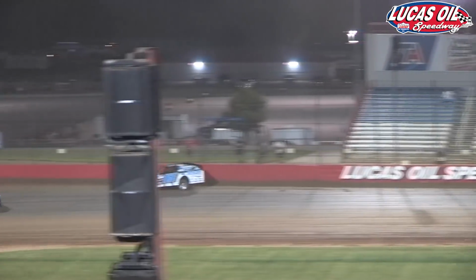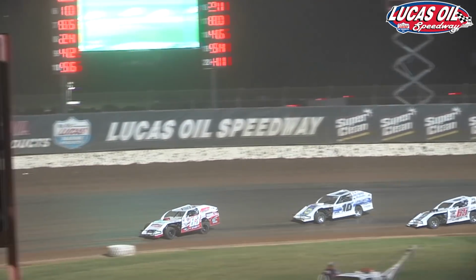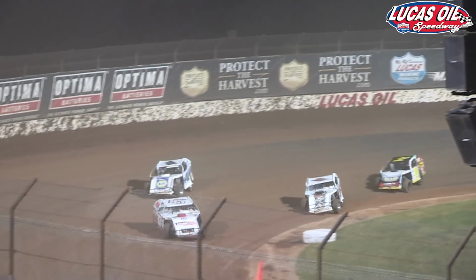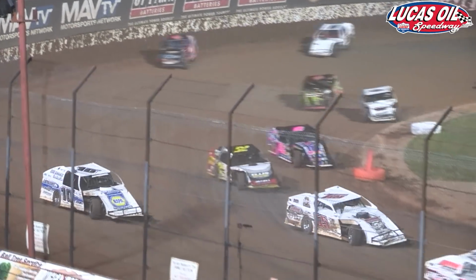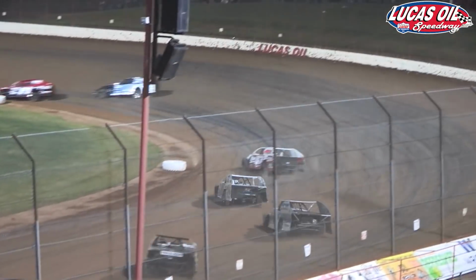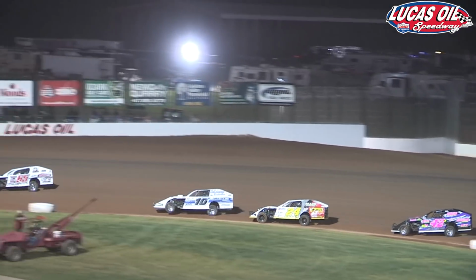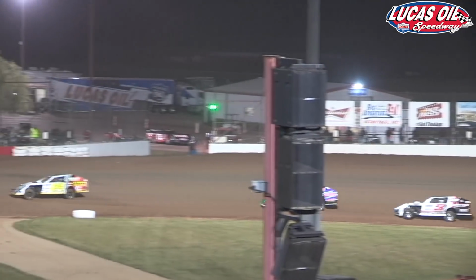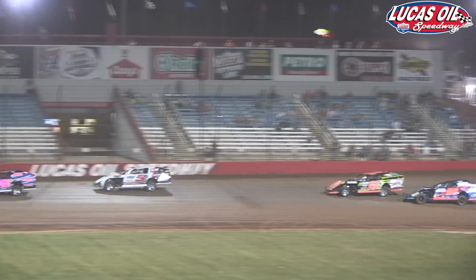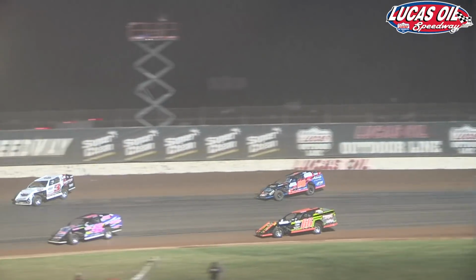Newell, Pursley and your current point leader, Chris Jackson, all vying for spots back there around 5th and 6th position. Pursley on the high side, Jackson to the inside, and Chris Jackson, who has a 4-point advantage here in the midseason championship over Andy Bryant. He's not one to really look in the rearview mirror and see where competition is. He is goal-oriented, and his goal every single week is to win.